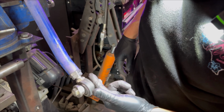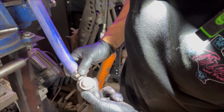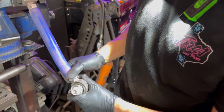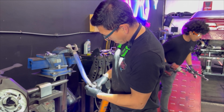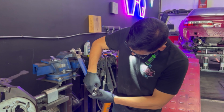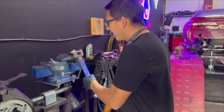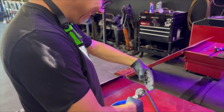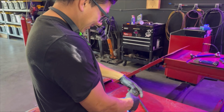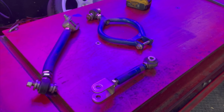1, 2, 3, 4, 5. Almost 6. Like 5.5. Cool. Getting it done. Yeah, that was probably the closest one right there. Now every single arm is off.